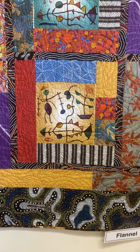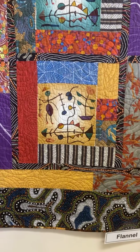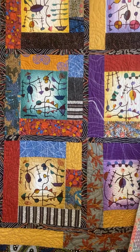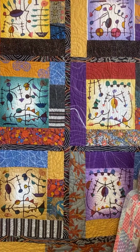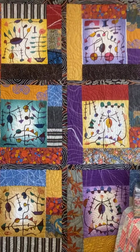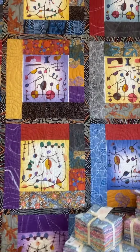And then this border. So it's definitely a busy one, but I like it. I don't know if everybody else does, but I like it. Australian fabrics are one of my favorites. Those patterns are fabulous to work with.